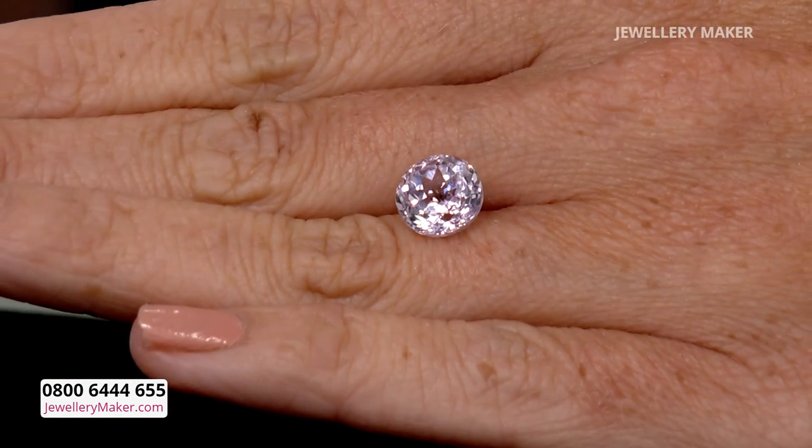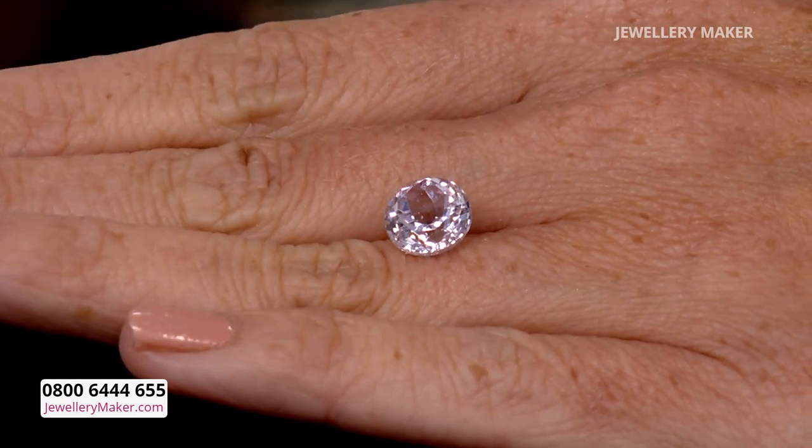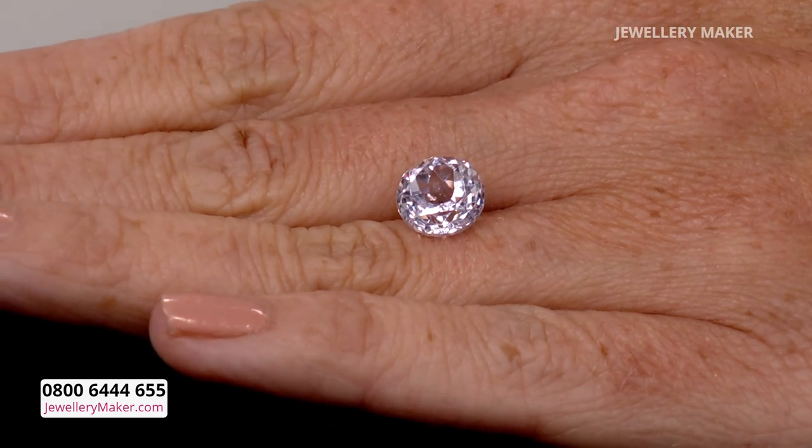Because this right here isn't just any kind of kunzite. This is a 10 millimeter round kunzite that has been faceted to perfection. Absolute perfection. There are more facets on here than I think I have ever seen on any round brilliant cut gemstone in my entire life. Oh my gosh! So here's my little gift for you guys.